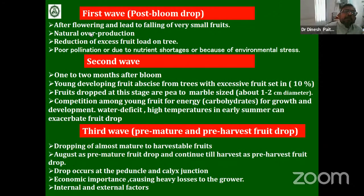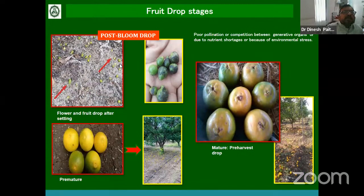And in the first wave, generally we tend to have fruitlets with peduncle, but here it is around the calyx junction, generally without the peduncle. This is largely due to internal and external factors. We will see in detail progressively. Now you can see the first wave drop, the post-bloom drop, where the flower and fruit drop generally occurs. Here the premature fruit drop is the most important drop. This is actually the pre-harvest drop.